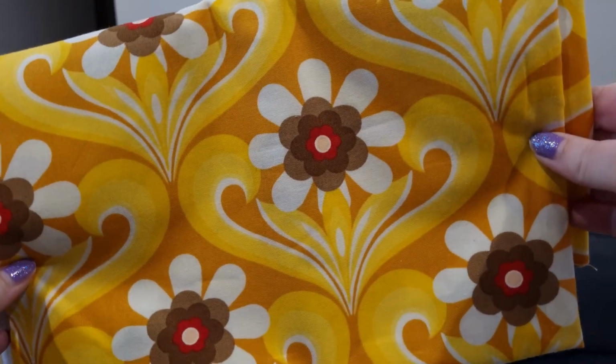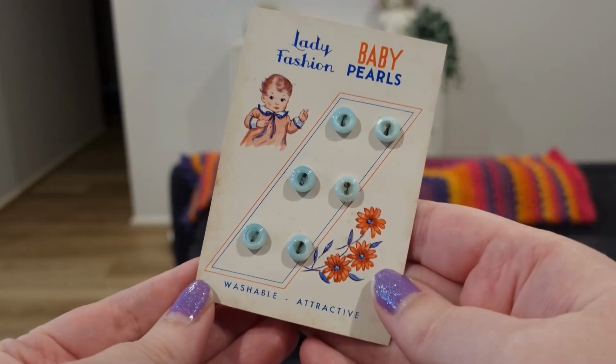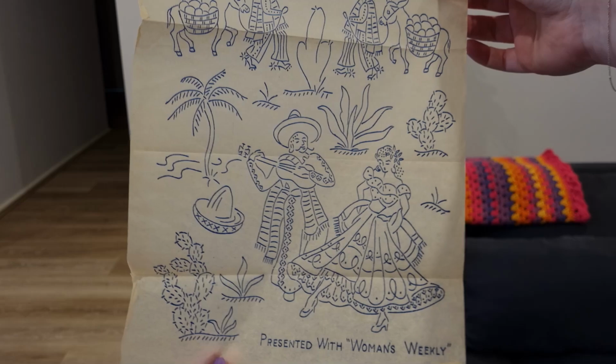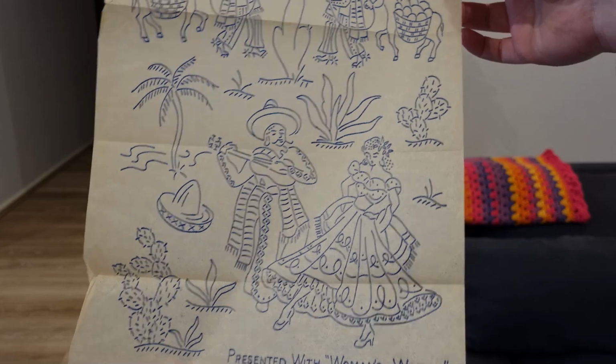This is some fabric that I've gotten for my mum. She's really into sewing at the moment. She really likes vintage style motifs, so I thought this would be perfect for her. These are the buttons in question that I fought this lady for. I did have them first though. Super cute buttons. This is an embroidery transfer. It's pretty delicate, so I'm not going to manhandle it too much. But I really liked the vibe.